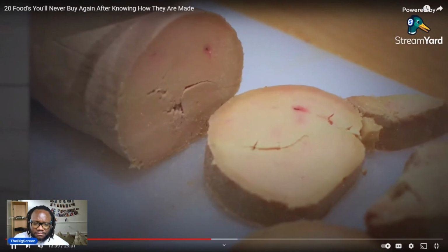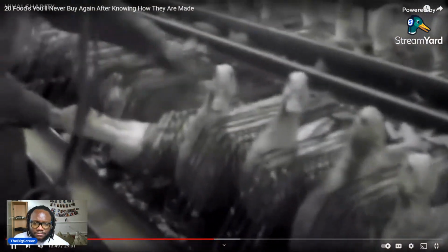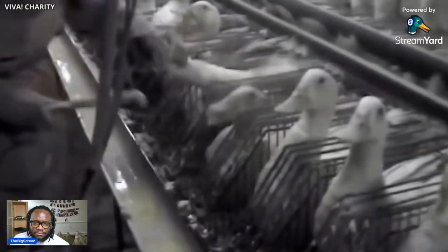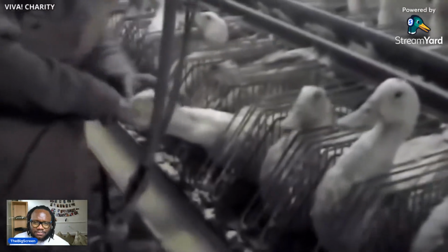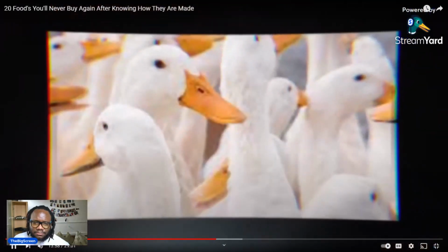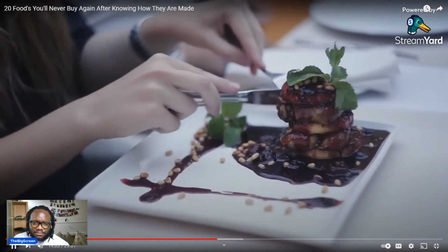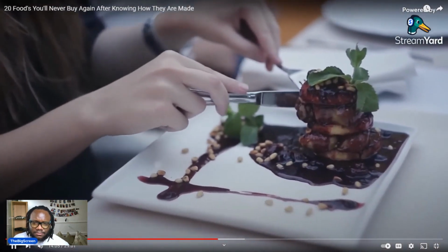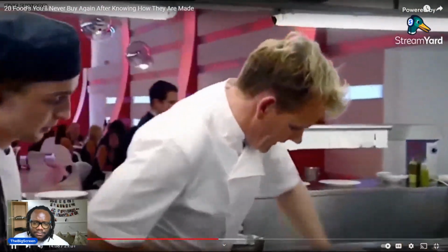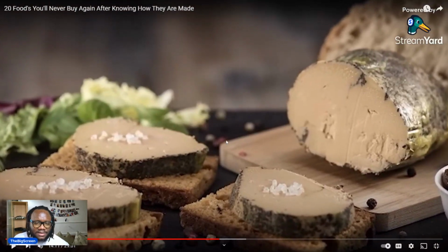Animal welfare advocates argue that gavage is a cruel and inhumane practice, causing stress, injury, and suffering to the birds. Numerous studies have documented the negative effects of force feeding on the health and well-being of ducks and geese, including respiratory distress, liver damage, and high mortality rates. In response to these concerns, several countries and regions have banned the production and sale of foie gras, and many chefs and restaurants have removed it from their menus. Consumers who wish to avoid supporting the... That's a lie.